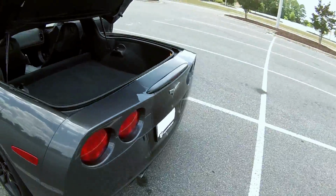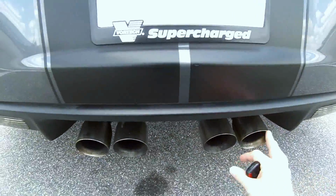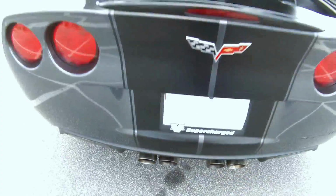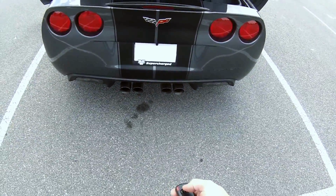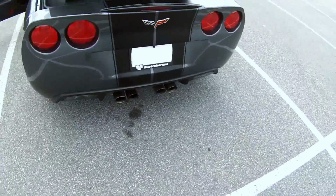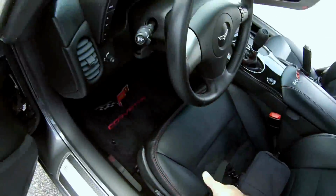When you're going over 3,500 RPMs, the other two mufflers open. These two here are open all the time, but these are straight-through mufflers, or actually they bypass the muffler, straight-through exhaust. But if you pull up beside a Mustang or a Hellcat, or you want to try to intimidate somebody, you just hit the remote and it opens it up. In the car, it sounds, excuse my language, badass. You can get in here and rev it a little bit.